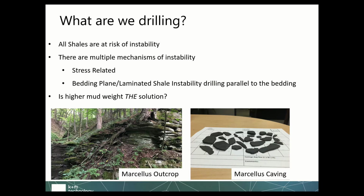So what are we drilling? This is Marcellus. You can see an outcrop in this picture on the bottom left. So you can see it's very laminated shale. These are some of the cavings that were collected while we were drilling. You can see that they're very tabular and flat. And it's very strong.